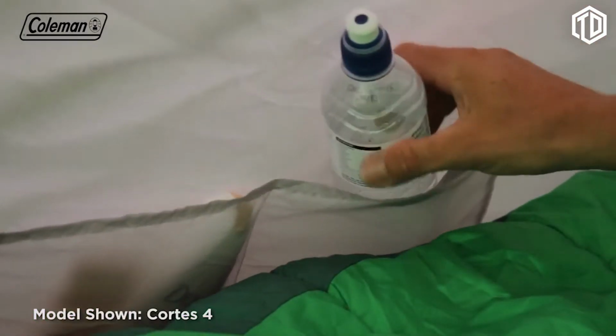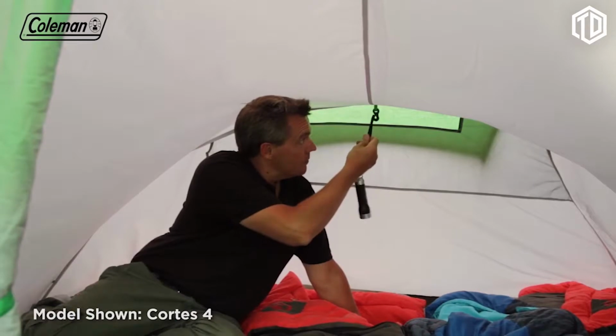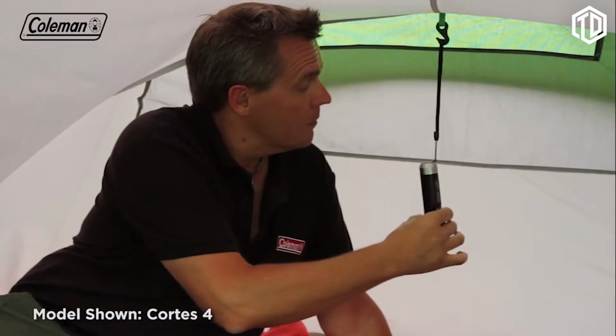Multiple practical pockets make it easy to keep small items organized on the campsite, and the ceiling hook guarantees that your light is always close to hand.